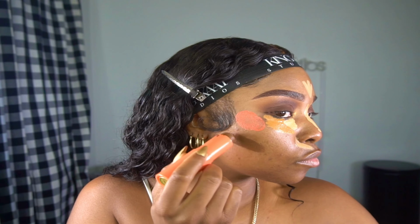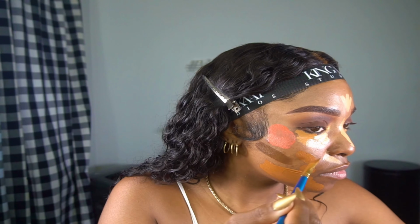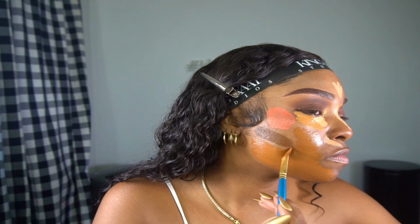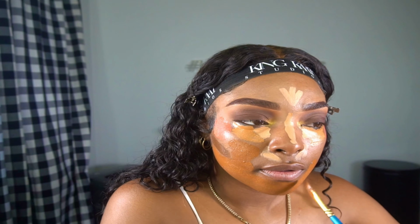Then I'm going to take my Juvia's Place contour stick in the shade Tunisia, and I'm going to basically contour my face. Right after that, I'm going to get into the Dior foundation in the shade 6N. And this foundation smells so good. But basically, I started mapping out my face like this to use less product. And it just kind of saves time in a way. I just kind of liked it better. Sometimes I just like to switch up the technique.